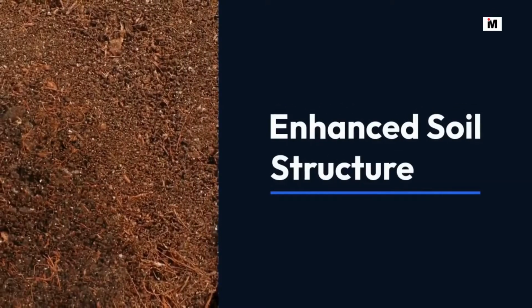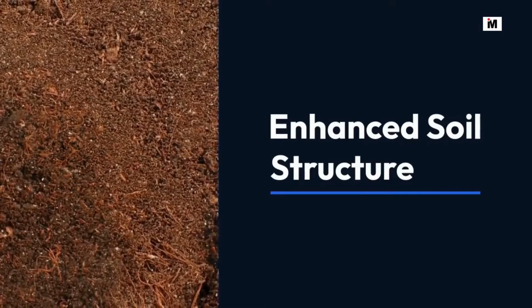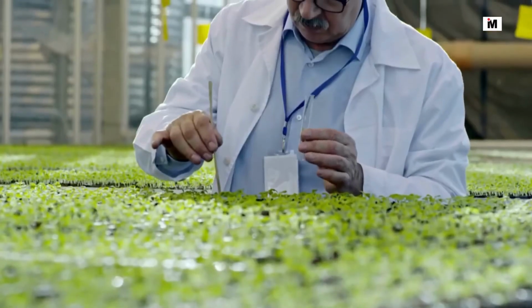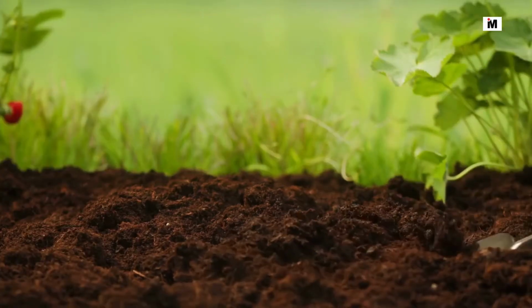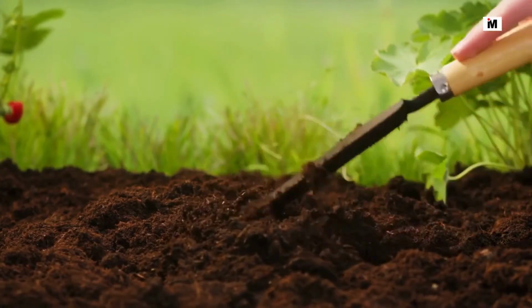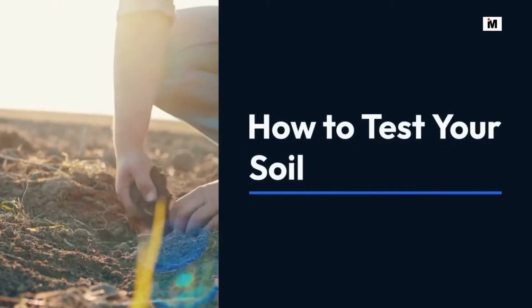Enhance soil structure. Soil tests can help you understand whether your soil is too sandy, clay, or loamy, which affects drainage, aeration, and root development. Based on the results, you can take steps to amend your soil for better plant performance. How to test your soil.